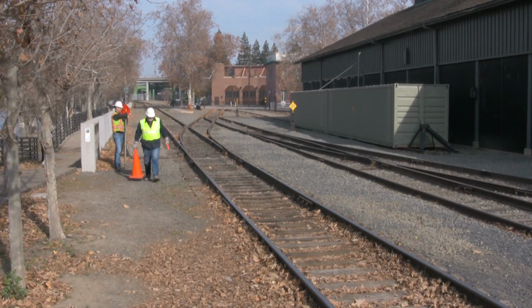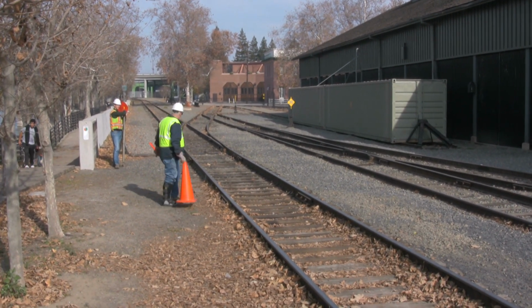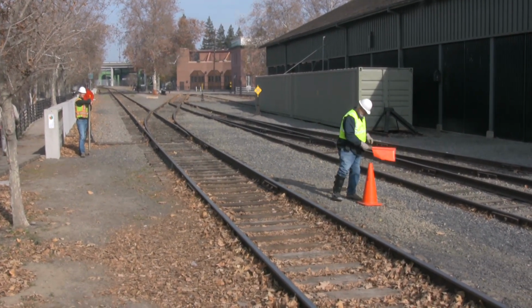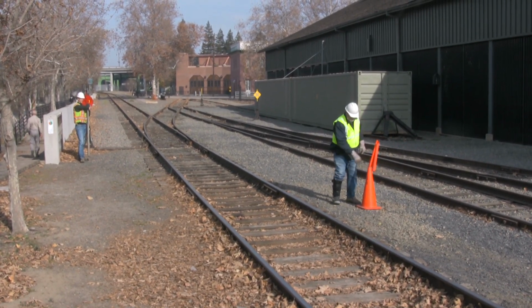Red flags placed at all entrance points within the working limits. When placing red flags, you will place the red flag on the right-hand side of the track that approaches your working limits. Do not begin work until the red flag has been put into position.